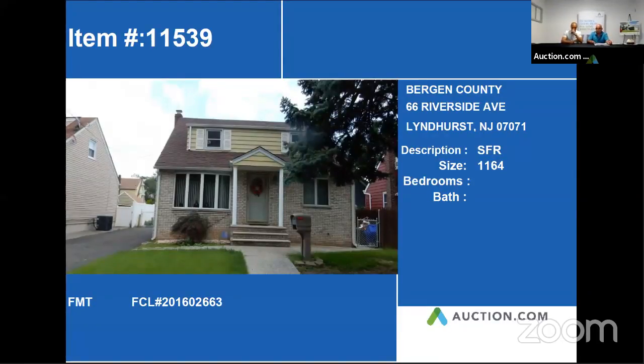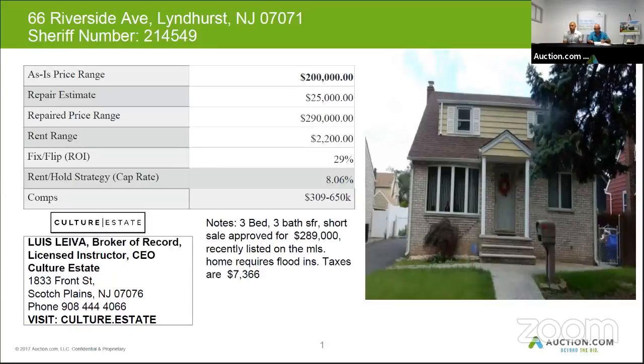Our very first of the day is 66 Riverside Avenue in Lyndhurst. This home is composed of 1,164 square feet. Let's go ahead and jump into our next slide. What we're going to do here is also give you information on what we found on old MLS listings or on tax records. That way you guys can have as much information as possible when you show up to the sale. So in this particular property, it was confirmed to be a 3-bedroom, 3-bath, single-family home.